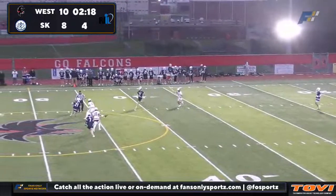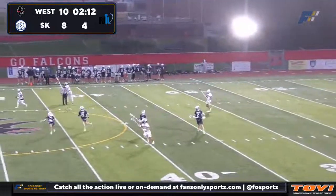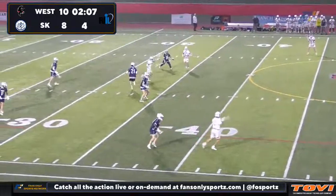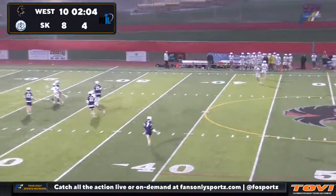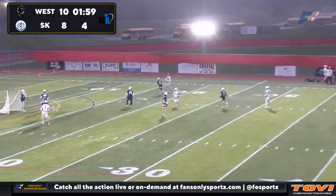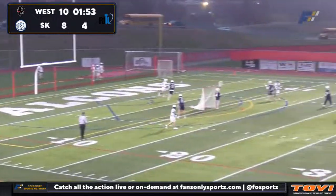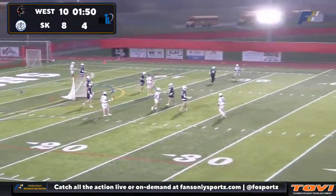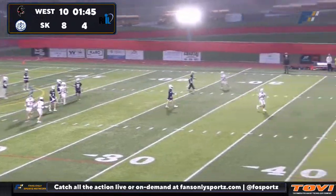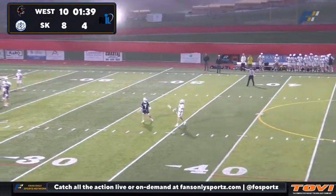It's a ball down after the faceoff. Still a ground ball. It's going to be Falcons possession. It's going to be Kyle Schmitz with the ball now. He's going to get the possession back for the Falcons with 2 minutes left to go. Good ball movement now by the Falcons. Needing to waste time off the clock, South Kingstown's going to have to pressure if they want some chance of coming back into this game.